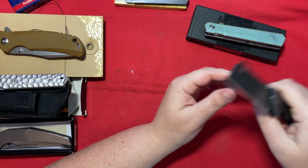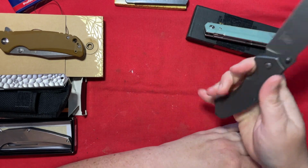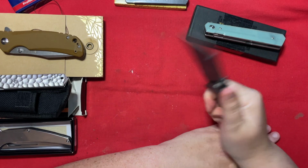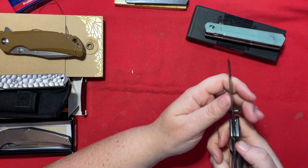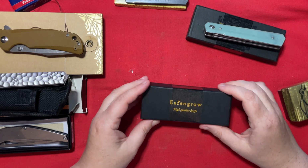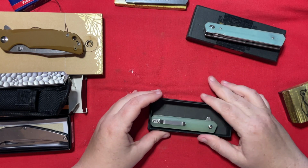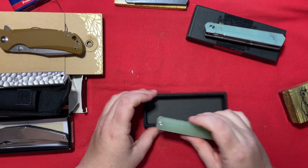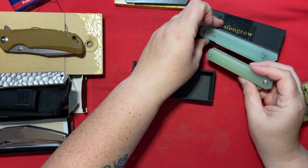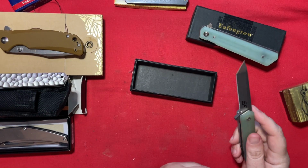It has a bear. It has a nice weight to it. It's heavy, but not overly heavy. The hand feel is nice. Did I open? Oh, yeah, I did open. Oh, wait. No, I didn't. It's the same company. Pretty much the same knife. Only smaller. Well, that came out fast.